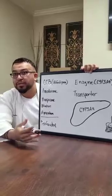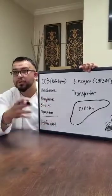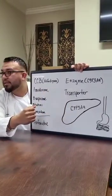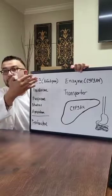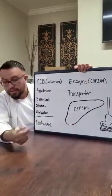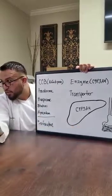So that's the issue with grapefruit juice. It interferes with enzymes that help utilize that drug or excrete it. And so in most of the cases, it's going to increase the effects of the drugs. It's going to cause toxicity because it interferes with that enzyme. And in some cases, like in this one, it'll decrease the effects of the drugs because it cannot be transported to the tissues.